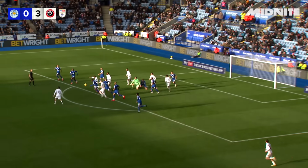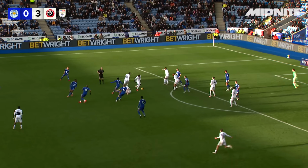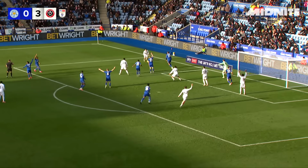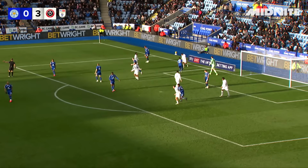Begovic has come. He's dropped it. Tanganga's there. He's going to come back out to O'Hare. Edge of the box now with Tanganga. O'Hare into the area. Squares it into the middle. Clearance back to Callum O'Hare on the near side. He's going to adjudge to have handled it.